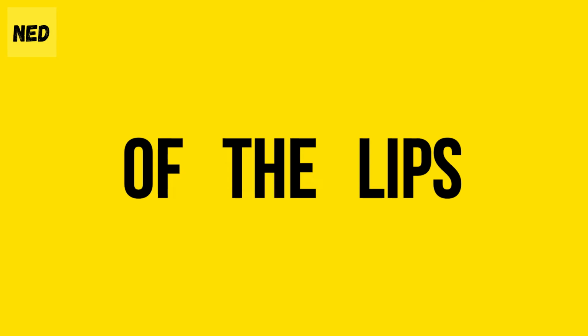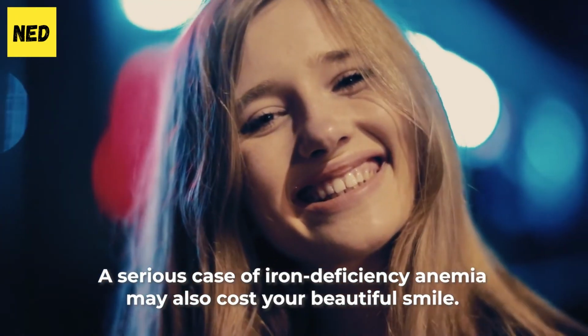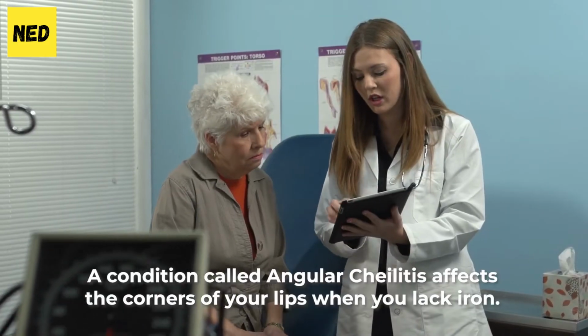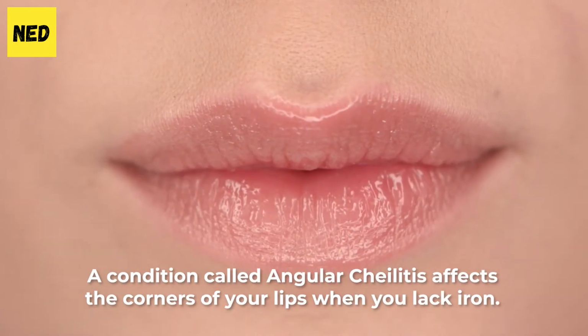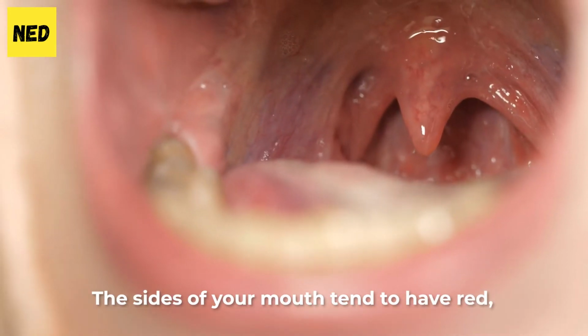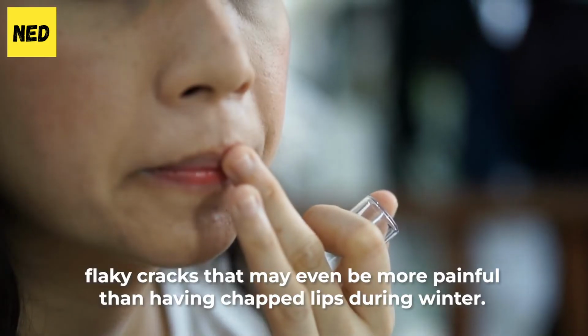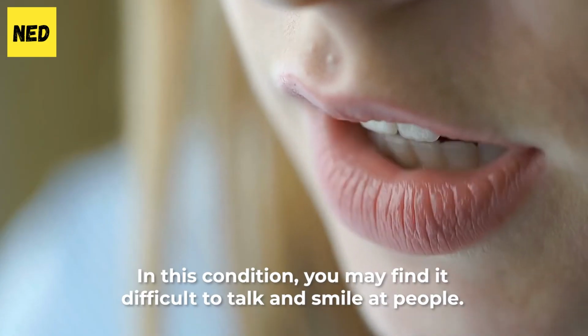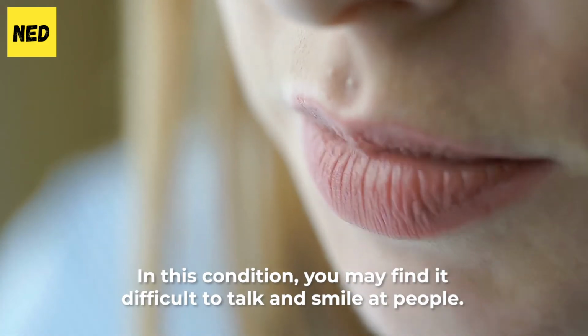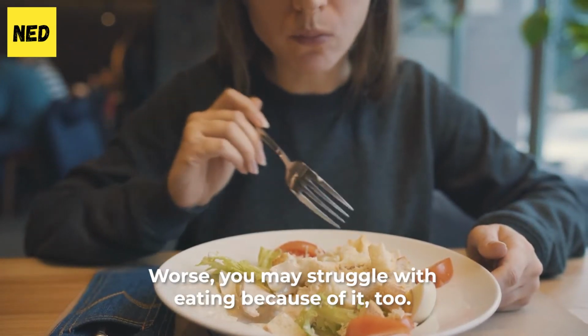Number 9. Cracking of the sides of the lips. A serious case of iron deficiency anemia may also cost your beautiful smile. A condition called angular cheilitis affects the corners of your lips when you lack iron. The sides of your mouth tend to have red, flaky cracks that may even be more painful than having chapped lips during winter. In this condition, you may find it difficult to talk and smile at people. Worse, you may struggle with eating because of it too.